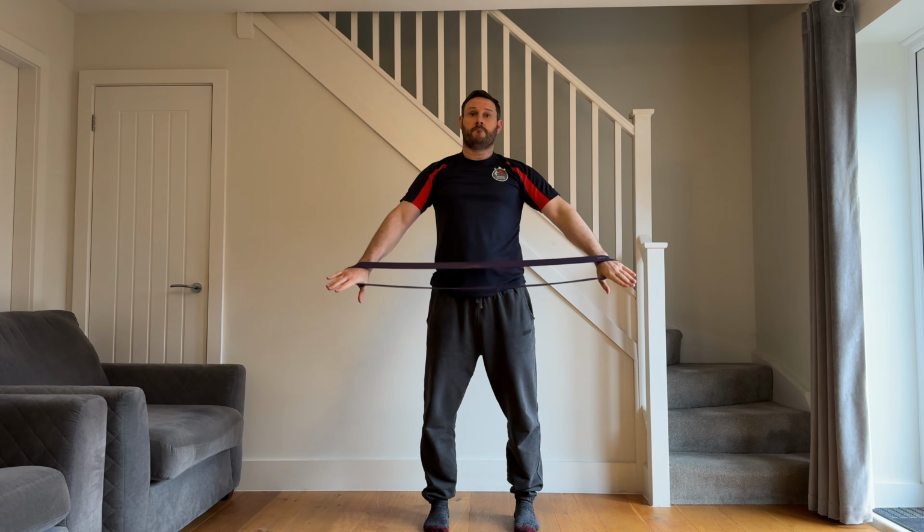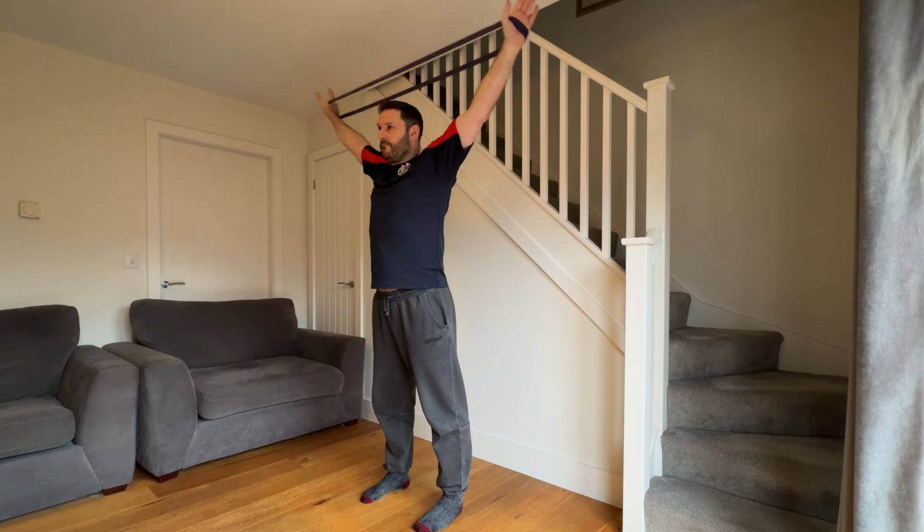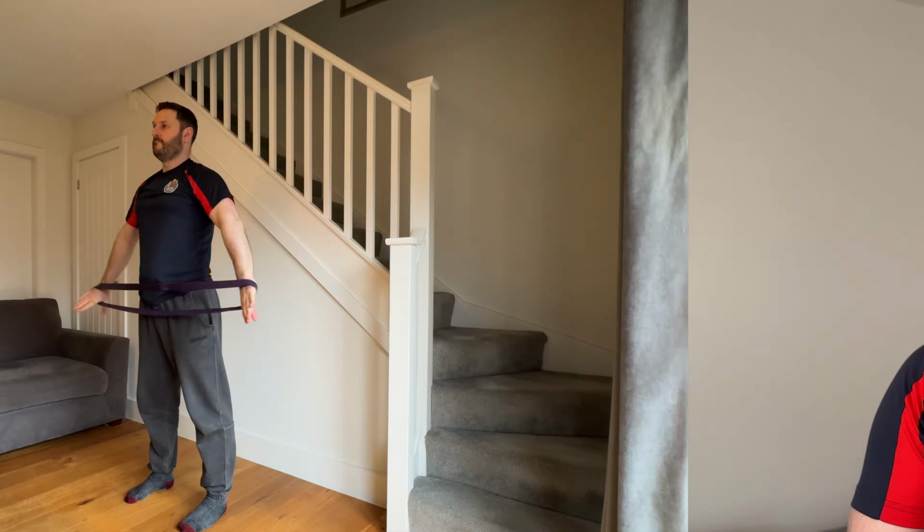You will get some clicking and clunking during this exercise, which again is normal, but each time you have taken the band or broom handle or towel overhead twice, so front to back and back to front, that counts as 1 rep and you should perform this 10 times.